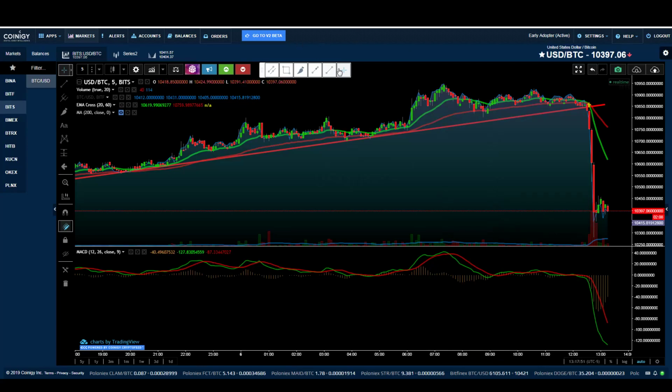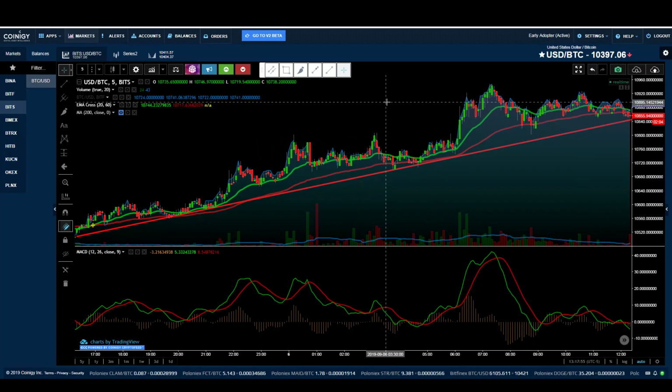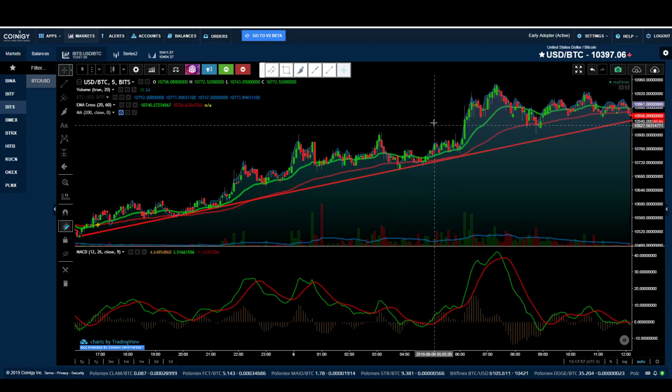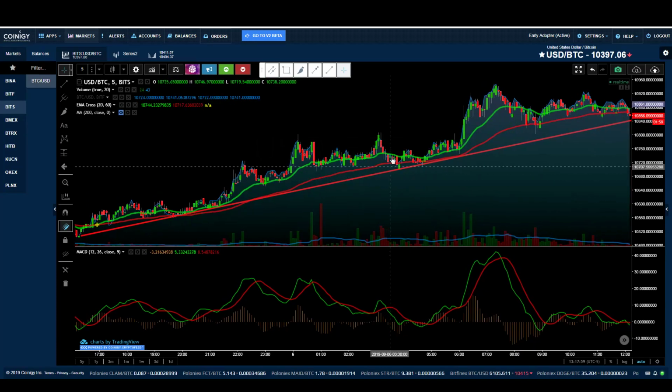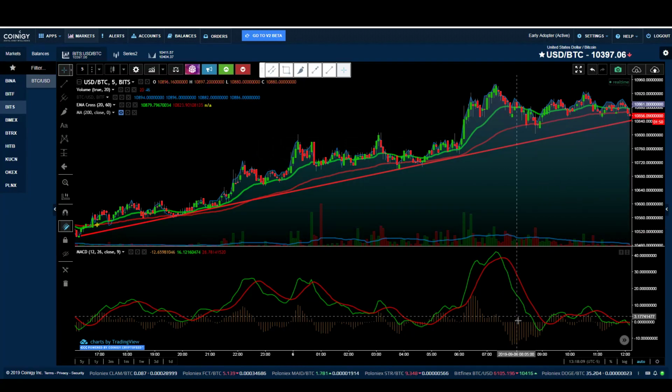And I'll see if I can do this. There we go. Yes, it does work a little better. So right at this moment, as this 1, 2, 3 formation is building, it looks phenomenal. It looks like it's just about to go parabolic off of this. It's just building up amazing.